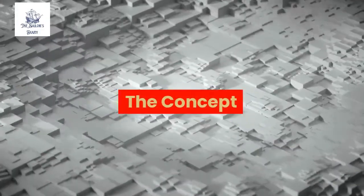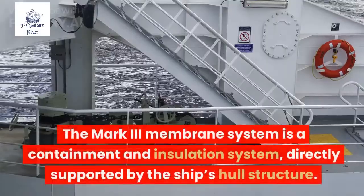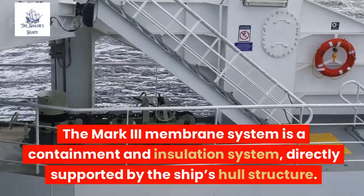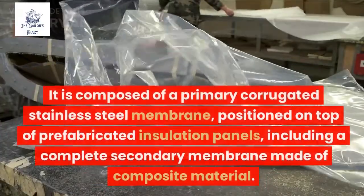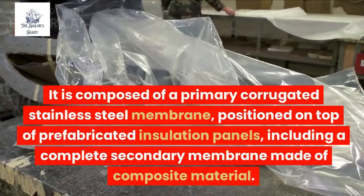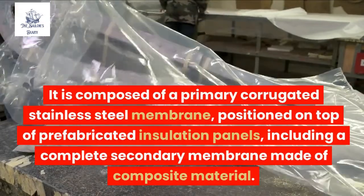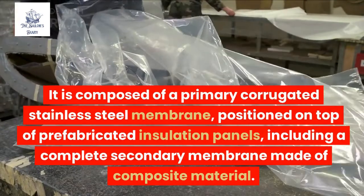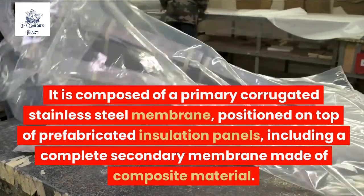The concept. The Mark III membrane system is a containment and insulation system, directly supported by the ship's hull structure. It is composed of a primary corrugated stainless steel membrane, positioned on top of prefabricated insulation panels, including a complete secondary membrane made of composite material.